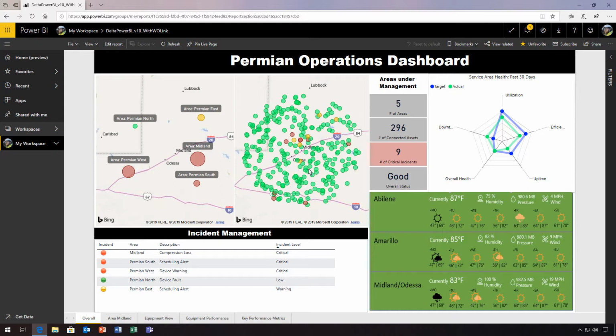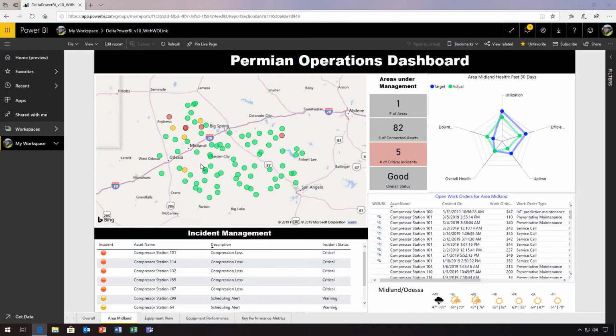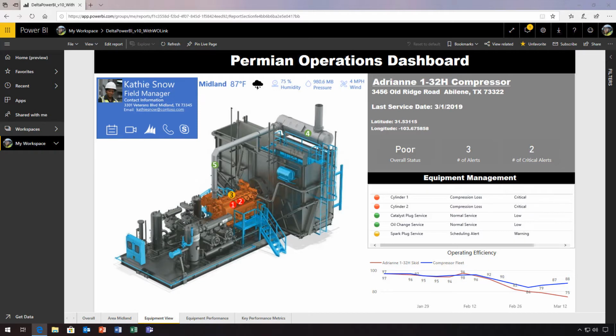He can see that the Midland area has had some critical level incidents, so he drills down for more information. Dale can see that several Midland assets have experienced critical compression loss. When he selects a compressor, he can review its last service date, as well as the color-coded status of each of its components. Looking at operating efficiency over time, Dale can see that the cylinders have been less efficient than the fleet as a whole, an insight he can use to help minimize impacts to operations.